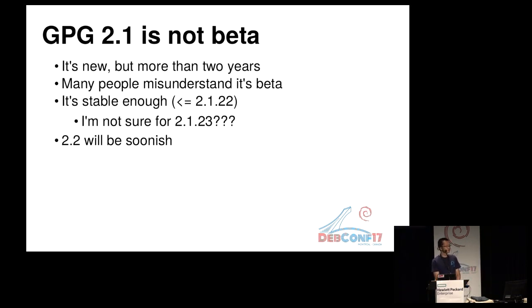GPG 2.1 is not beta software. Well, it is somehow new, but it is more than 2 years ago when GPG 2.1.0 was released. And unfortunately, many people misunderstand it's beta, or that 2.1 is too new. And some people avoid using GPG 2.1. So basically, today, my message is that GPG 2.1 is for everyone.